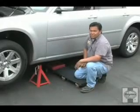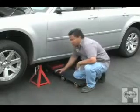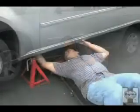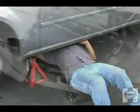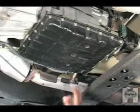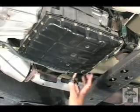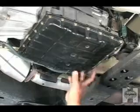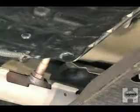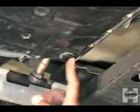Let's get started. This job's going to take you under the vehicle, so let's make sure you got the vehicle safely supported on some jack stands. Also, make sure your transmission is warm from a recent drive. The transmission on your vehicle may be equipped with a drain plug for draining the fluid. If it does not have a drain plug, it'll be necessary to unbolt the bolts around the perimeter of the pan to lower the pan and drain the fluid. Lucky for us, our transmission is equipped with a drain plug, making our job much easier.